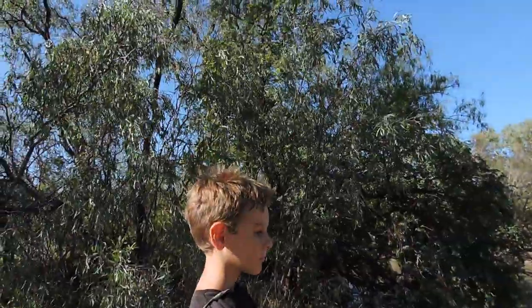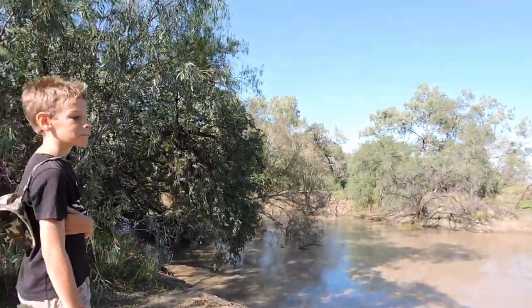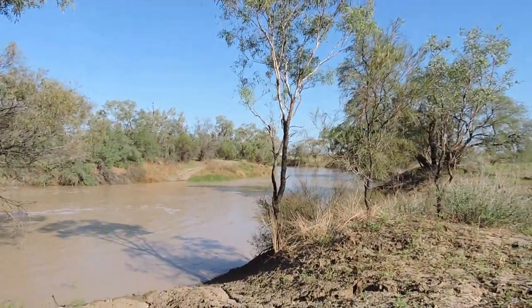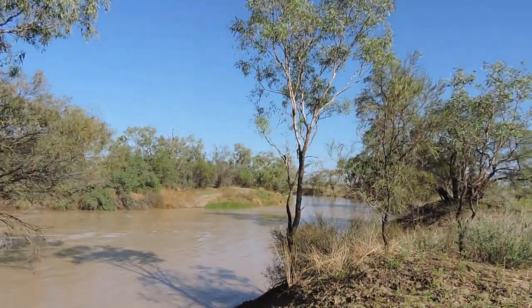If little Punch went in that water, he'd end up all the way down there very quickly. He wouldn't be swimming against that, would he? And it actually looks like, Jaden, when the water level's low, there's a track that goes through here to the other side. You wouldn't be driving through there at the moment, would you? Not unless you want to turn your car into a boat.